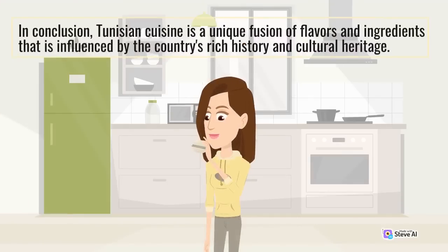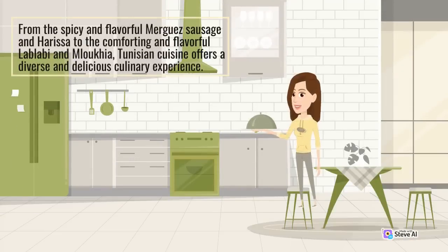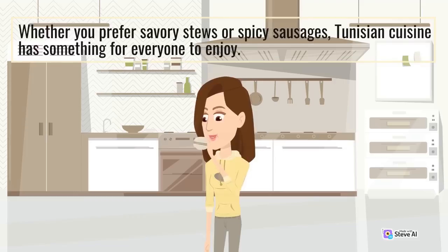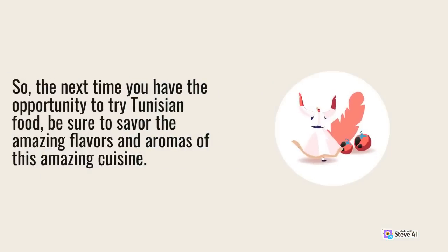In conclusion, Tunisian cuisine is a unique fusion of flavors and ingredients that is influenced by the country's rich history and cultural heritage. From the spicy and flavorful merguez sausage and harissa to the comforting and flavorful laplabi and moukia, Tunisian cuisine offers a diverse and delicious culinary experience. Whether you prefer savory stews or spicy sausages, Tunisian cuisine has something for everyone to enjoy. So, the next time you have the opportunity to try Tunisian food, be sure to savor the amazing flavors and aromas of this amazing cuisine.